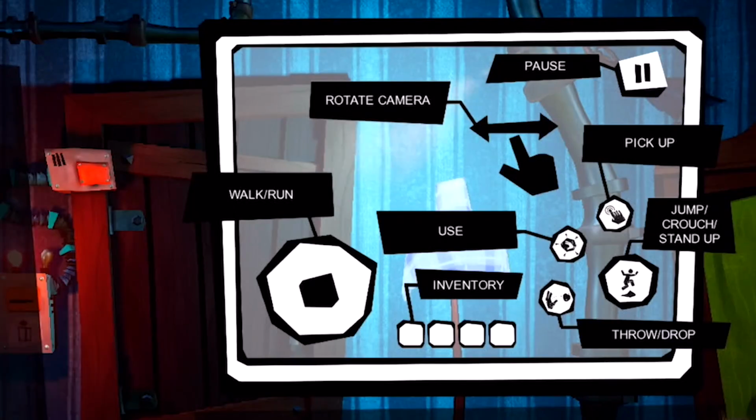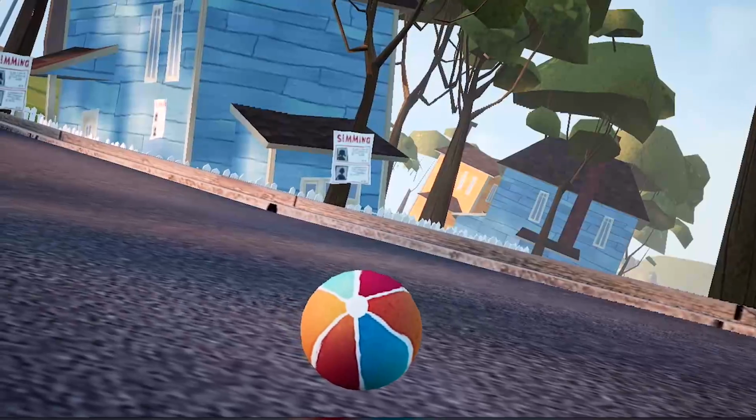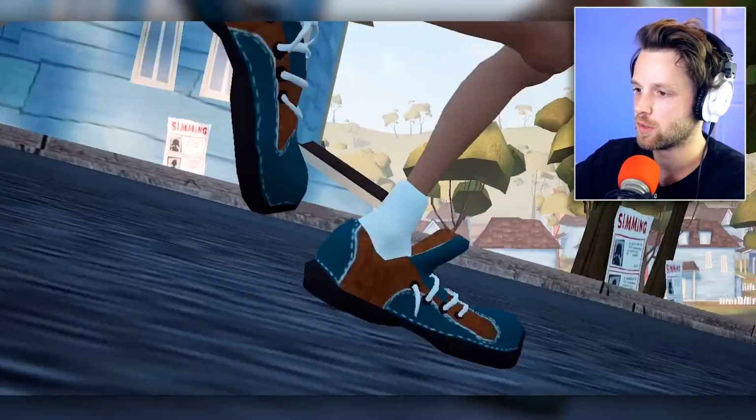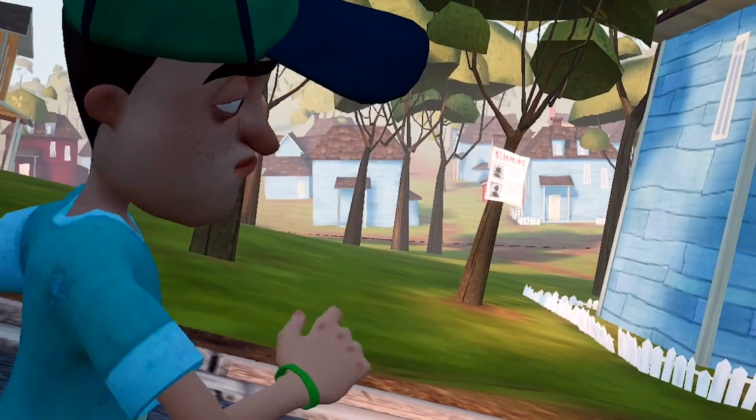Controls. Okay. Oh, this is okay. This literally looks better than on my computer when I played this game. It actually looks better. Still running on them toothpick legs, boy. You need to hit the gym.